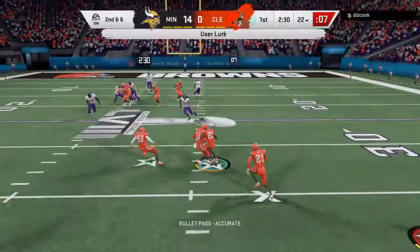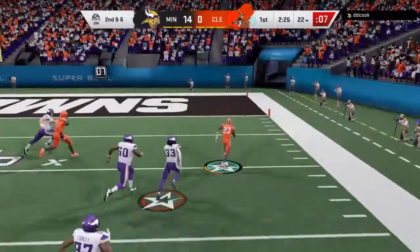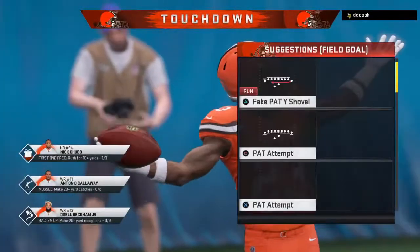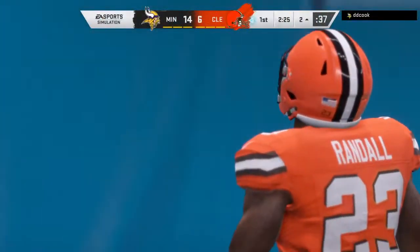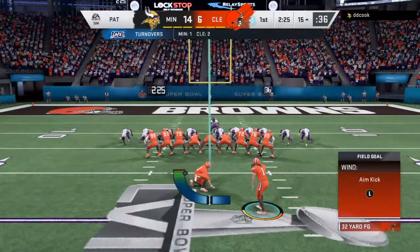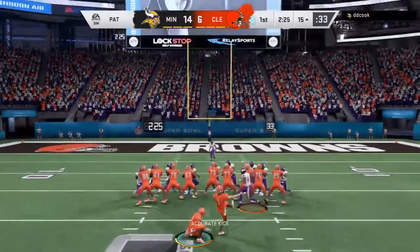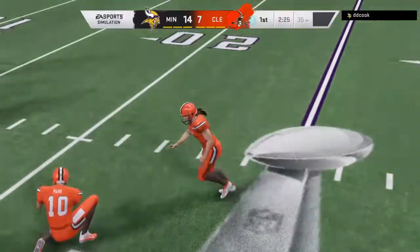Into heavy traffic, and it's intercepted. Picked off by Demarius Randall. And he'll score. Touchdown, Browns. And a great return as they're finally able to take him down. Those free safeties, they get to sit back there if they've got good pass rushers like this team does. Read like a book. He read it like a book and took it in for 6.